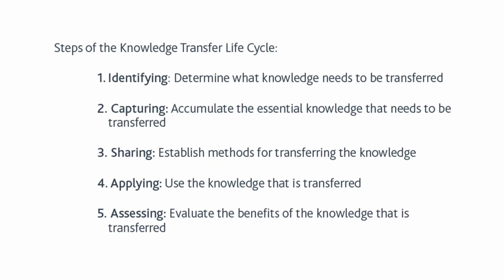So use the knowledge that is transferred. Once the knowledge is transferred, you need to make sure that it is made use of. This is more of a responsibility of the department or the group of people or the person who has received the knowledge. So he needs to make sure that the knowledge is applied, right? Consuming knowledge and then doing nothing about it is of no use, right? So you need to make use of the knowledge which is transferred to you.